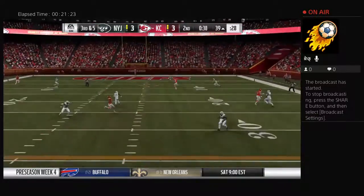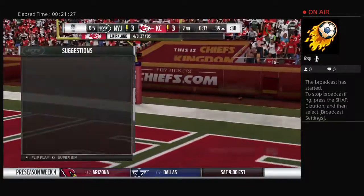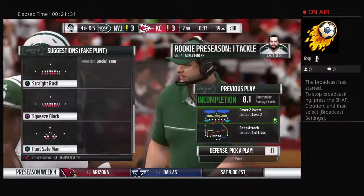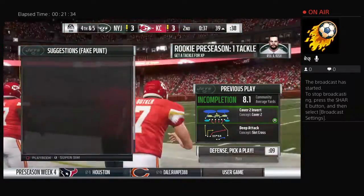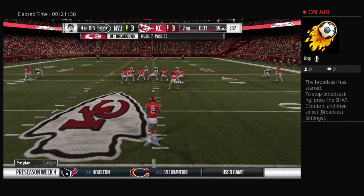Back to throw here. He's going to go for a big play downfield. And the Jets defense making things difficult there. 4th down. Tremendous field position there and a perfect time to do exactly what they did. Take a shot at the end zone. And they went for the big play, just unable to complete it.